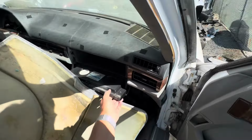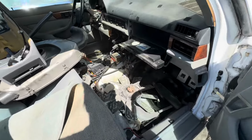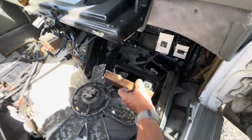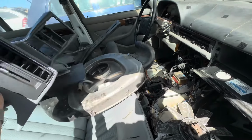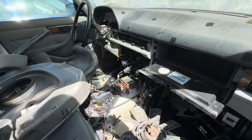The wood's still here. That's gone. It's burl wood on these. It's kind of rare, but it probably was trash. Look at that. Not a lot here.